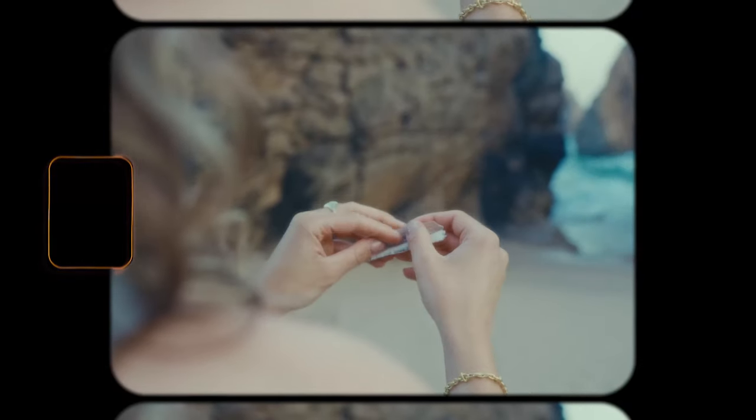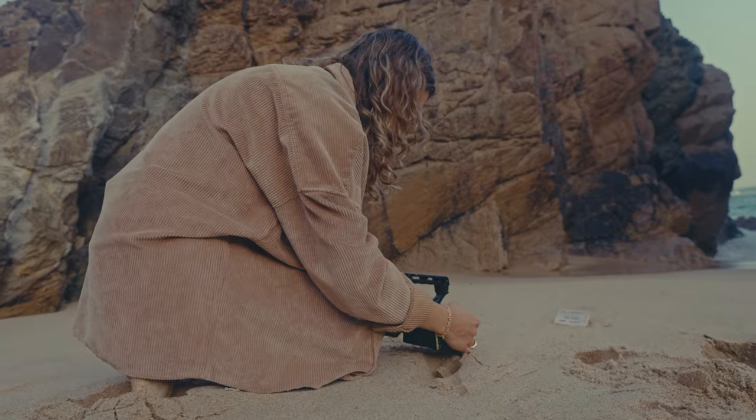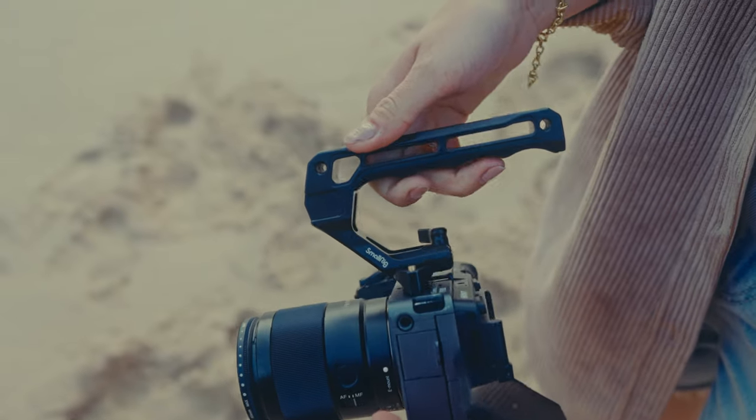The last shot of the intro is me revealing what it says on the ticket. So the idea I have for this shot is to have the ticket in the sand, and then I will pan with the camera and reveal what it says on the ticket. I'm using the small rig handle, which is really handy.